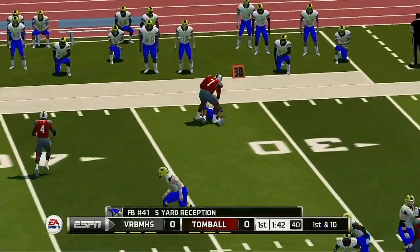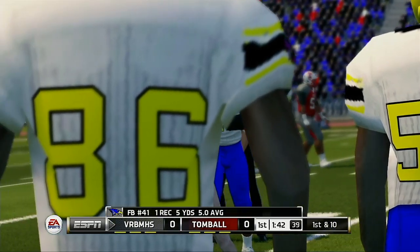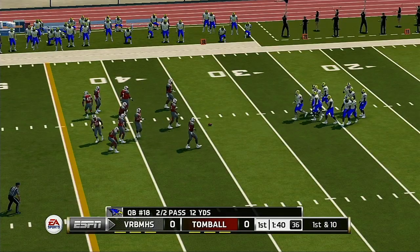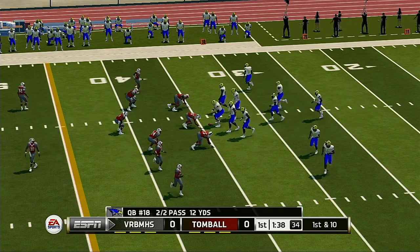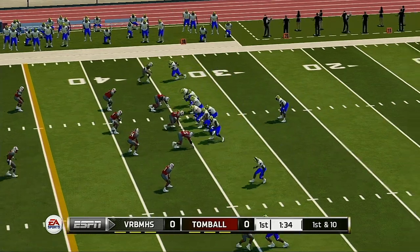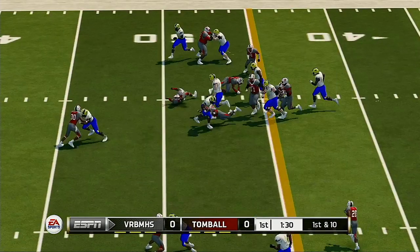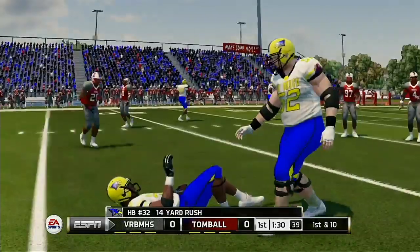Makes the catch, and look out. Well, it was third down, so they obviously had to get to the sticks, and they did just that with this little pass play. From their own 34-yard line, first down. Here's an opening. And they make the stop at the 48.